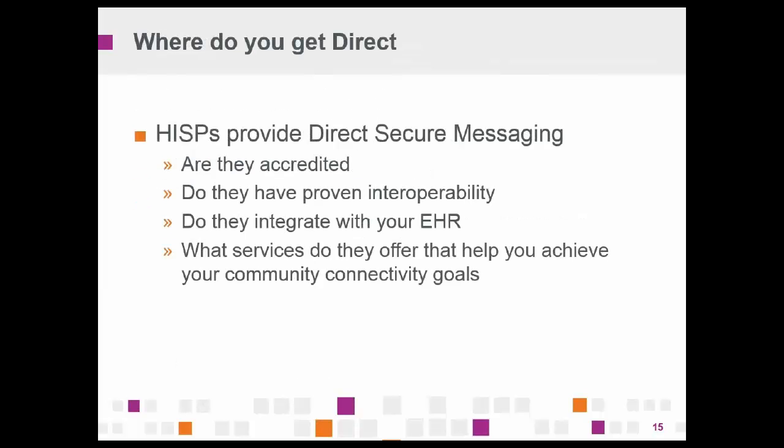One of the questions I regularly get is, where do I get direct? How do I get this? Well, a HISP, or Health Information Service Provider, provides direct secure messaging. When you're looking at a HISP and you're making a decision, which HISP do I want to use, there are some questions I would ask. The first is, are they accredited?